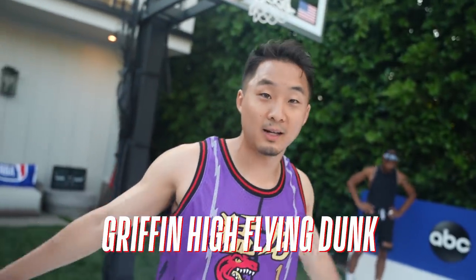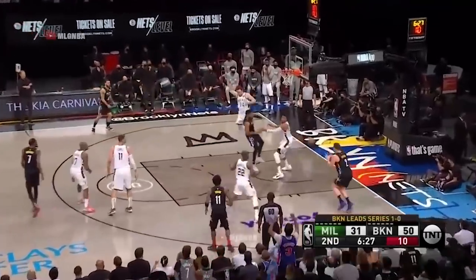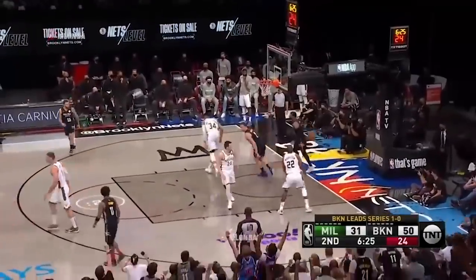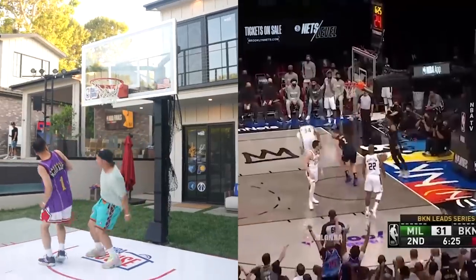So our next play is by Blake Griffin. He had an amazing dunk against the Bucks. Basically, Bruce Brown gets a pick and roll. He draws two, he's coming down. He kicks it right off to Griffin, and Griffin almost kind of slams it on Giannis. 3-point shooting motion. Oh, Griffin!